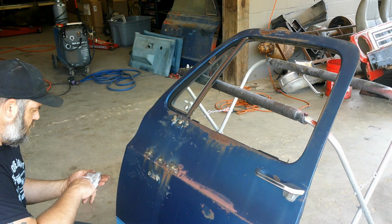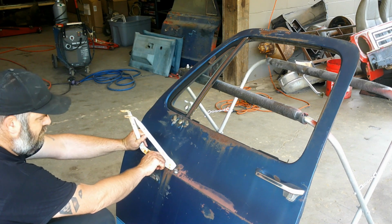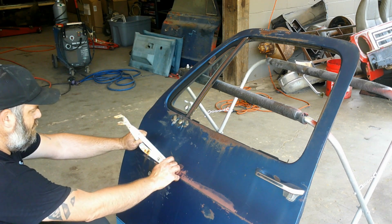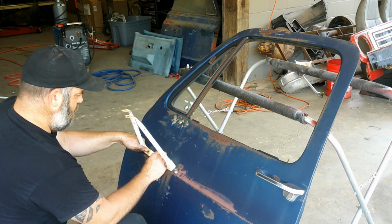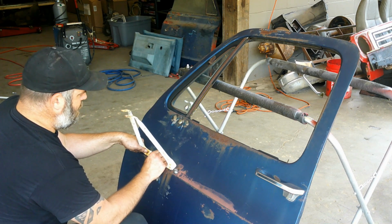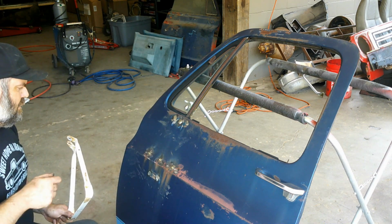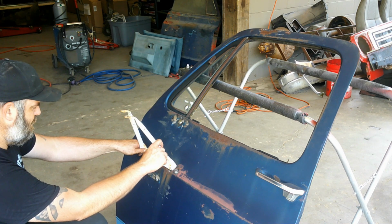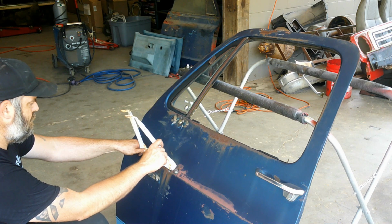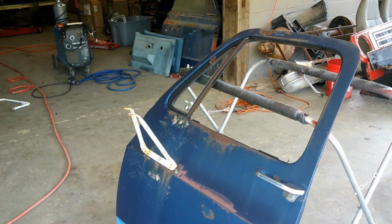Get all these brackets thrown on real quick. And the holes don't line up. Move them over a little bit, and those two line up, so I only got to move the middle one over a little. No big deal. I'll be right back. Okay, I ground that hole out a little bit so it fit.